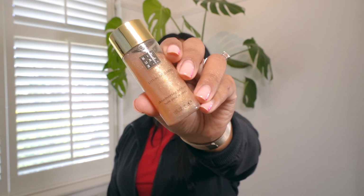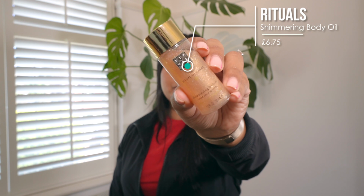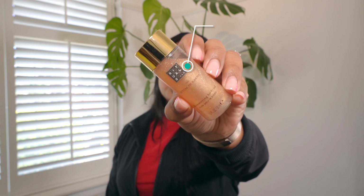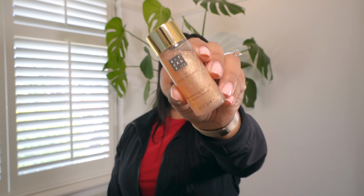The next product is a premium sample, and this is from Rituals, and it is a Rituals of Karma Shimmering Body Oil. So it's something that you can obviously put on after you tan, before you go to a summer party, or just if you want to get that instant glow. And this is actually 30 milliliters, and for 30 milliliters, when you do the calculations, it's about $6.50 or so in the price that you would be paying for this.